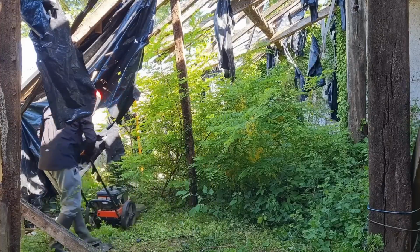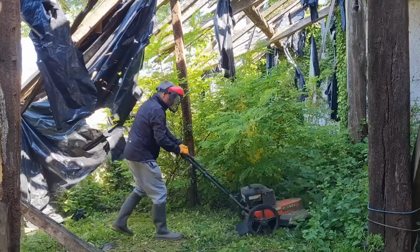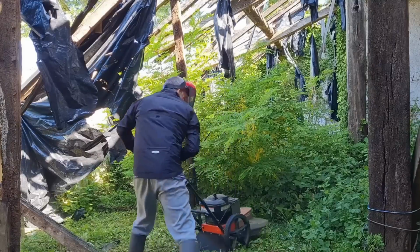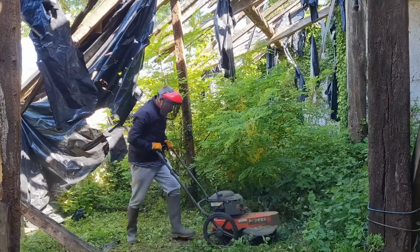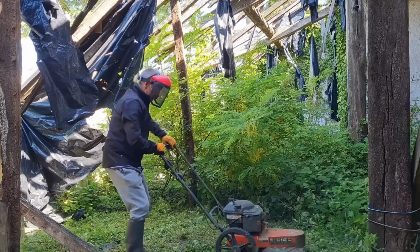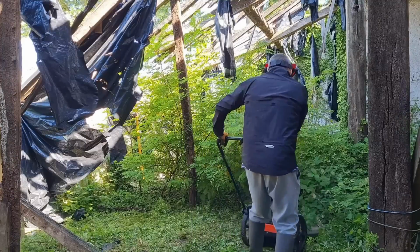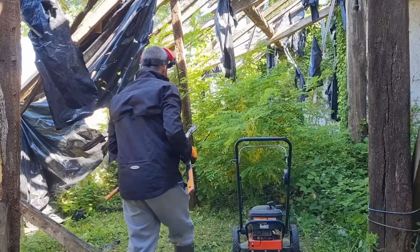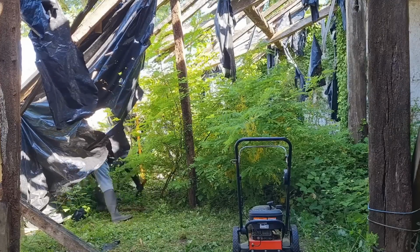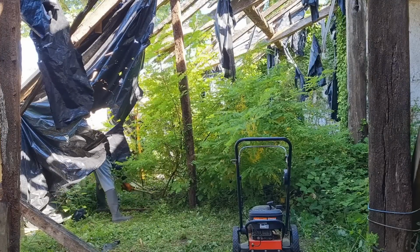A wheeled strimmer really is an impressive piece of kit. If you have a large garden, you really need one of these things. You can see why I call it the beast. It just devours everything in its path. The big bits that are growing here. It's just crazy how overgrown these areas can get in such a short period of time if left alone.